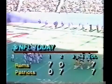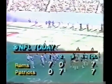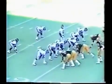That's all. In a big game just north of us at Foxborough, Massachusetts, Steve Grogan has just thrown a 35-yard touchdown pass to Don Hasselback, and it's 7-7, the Patriots and the Rams. 3rd and 7 for Phil Simms. And down he goes. Mike Douglas came in to blitz him and drop him at the 10-yard line.